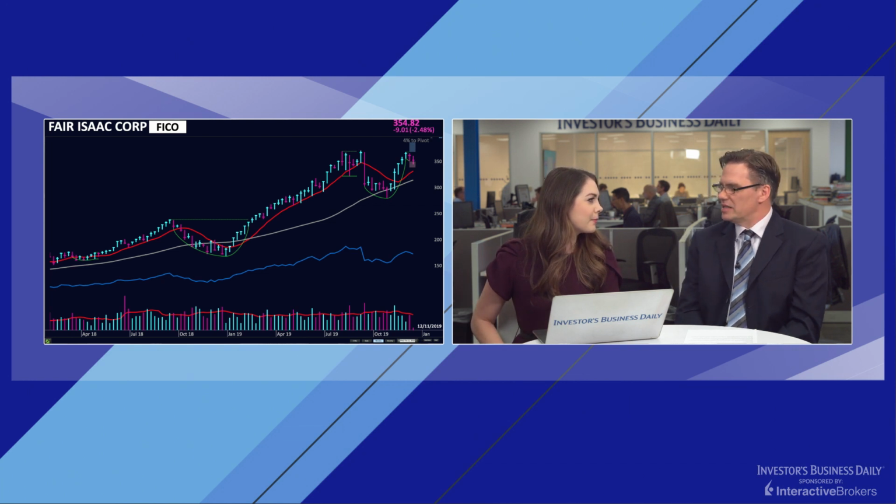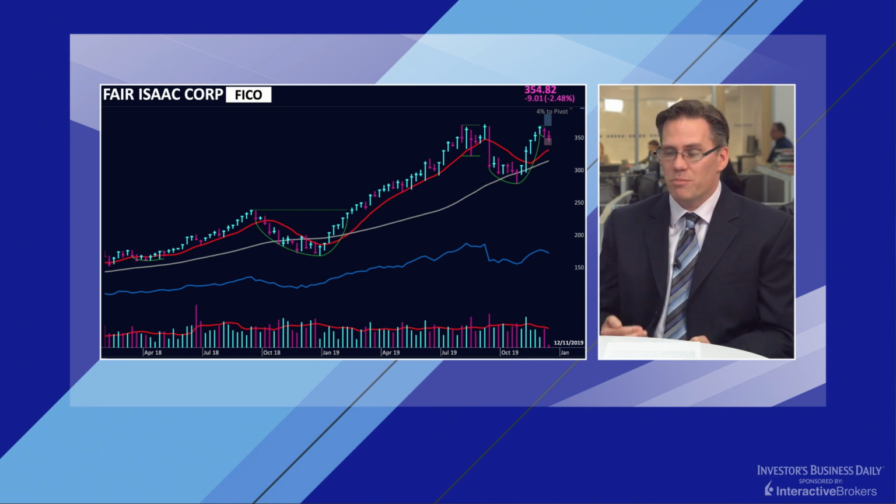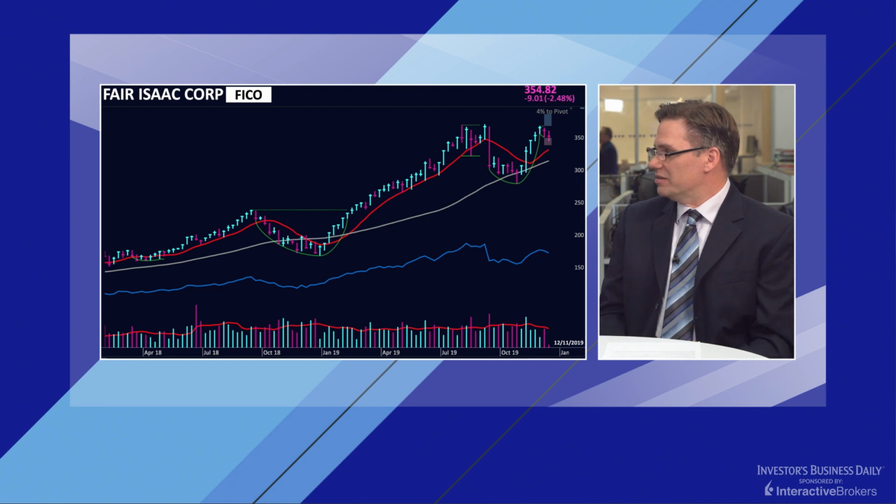The relative strength line is a little bit of a laggard, but that also makes sense because it hasn't broken out to new highs yet. So the price high isn't there yet. If you see that relative strength line get up to new highs before the price, that would give you an even bigger indication that this might break out. All right. Well, good tips there, Justin.